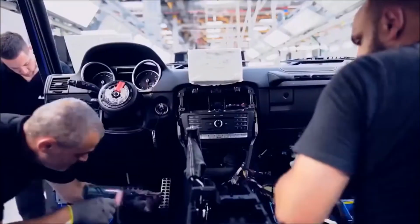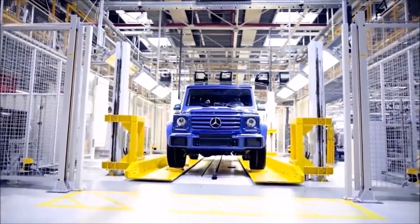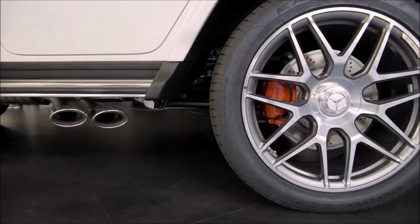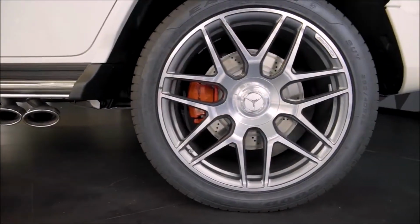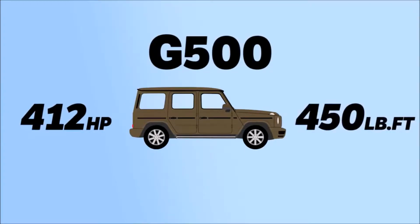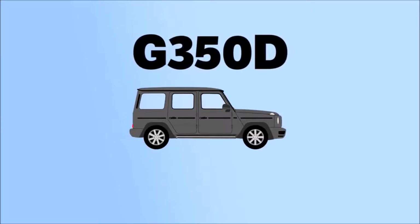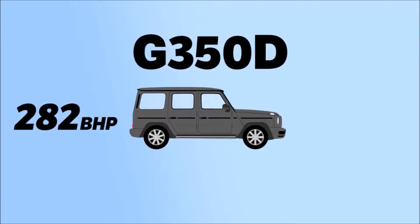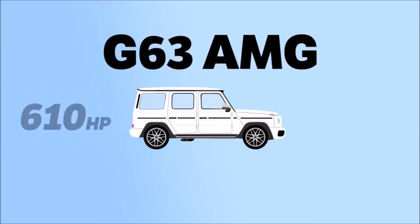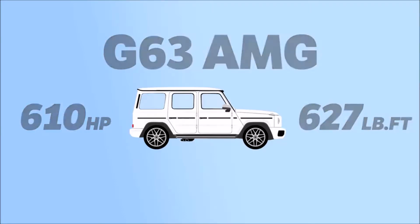Interestingly, the new G-Wagon is still built in the Graz plant in Austria, where every single G-Wagon since 1979 has been built. Engine-wise, there are 3 different types confirmed so far. In 2018, only a 4-litre twin-turbo V8 making 412 horsepower and 450 pound-foot of torque will be available in the G500. However, 2019 will see the introduction of a 2.9-litre straight-six diesel making 282 brake horsepower in the G350d and a 4-litre twin-turbo V8 making 610 horsepower and 627 pound-foot of torque in the G63 AMG, good enough to send it to 60 miles an hour in 4.5 seconds.